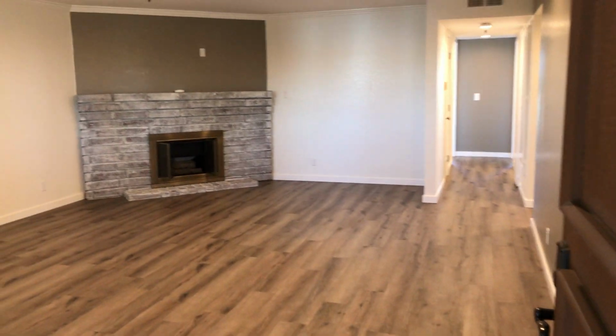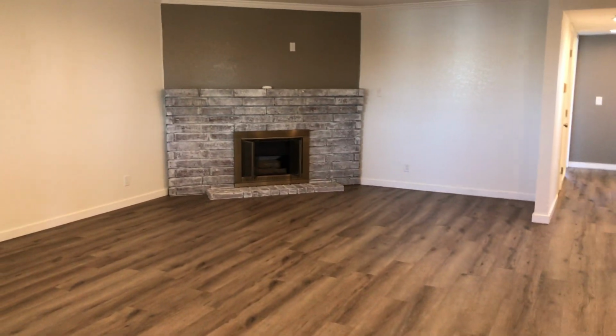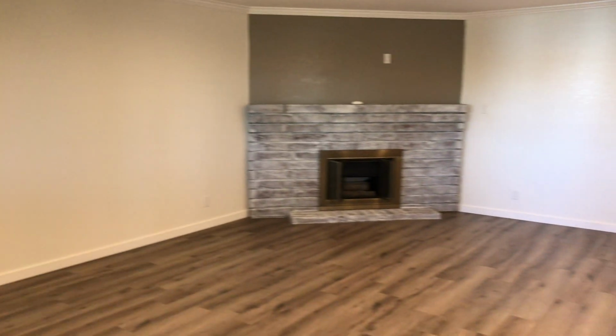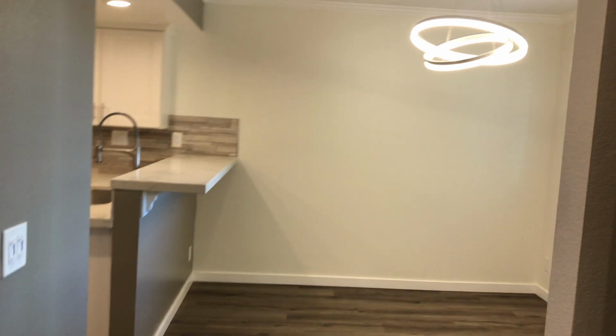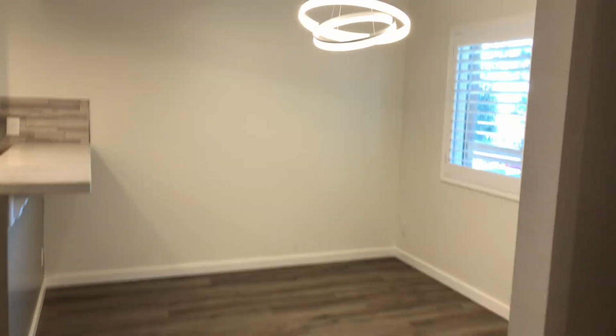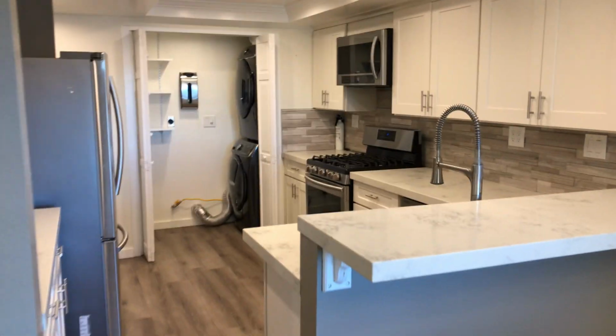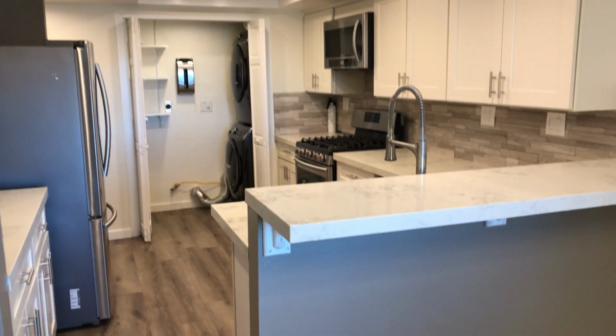This is an upper level condo, and right when you walk in, you will be greeted with the living area with a nice fireplace, pretty open area. And then off to the right, you have a nice light fixture inside the dining room here. Nice wood laminate floorings. And then you will be greeted with the kitchen, freshly upgraded.